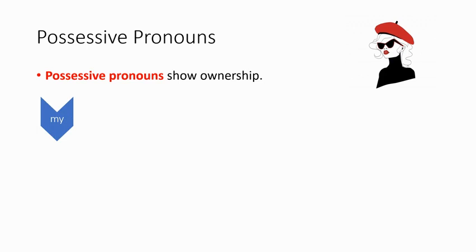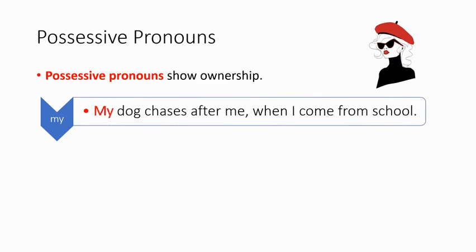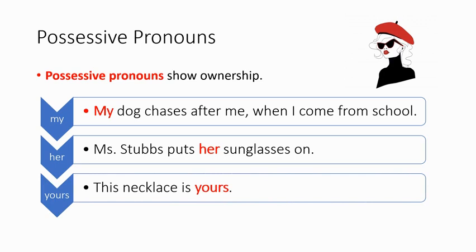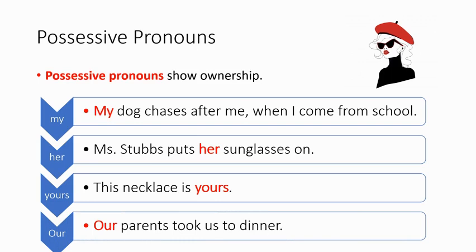Here are a few examples using some possessive pronouns. Let's read the sentences and take note of the possessive pronouns highlighted in red. My dog chases after me when I come home from school. Miss Stubbs puts her sunglasses on. This necklace is yours. Our parents took us to dinner.